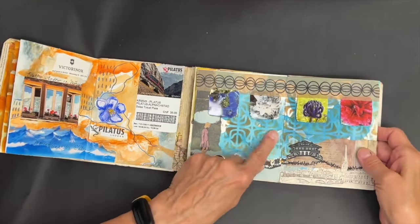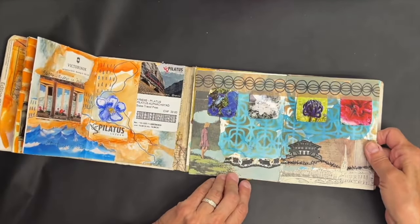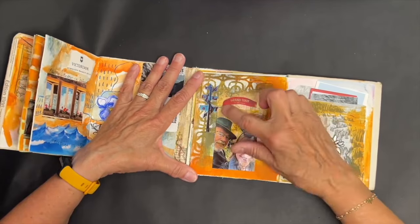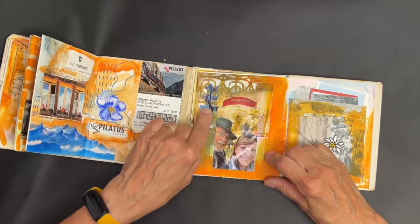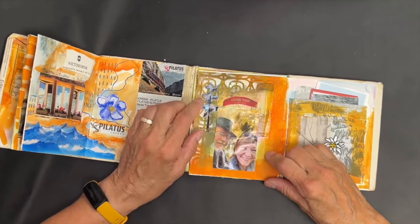You can see I used this one stencil kind of throughout the book. I don't know why. It just felt like Switzerland to me. I can't even say why. And then the last page is me and John. Grand Tour of Switzerland, a collage part. This was a cutout I did from all these different flags that we saw in our walking about.